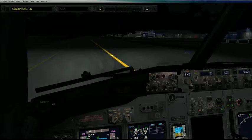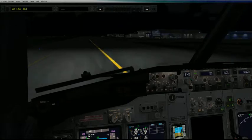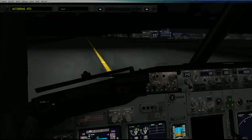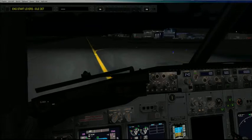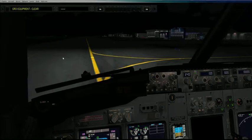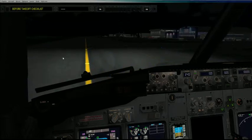Before taxi checklist. Generators. On. Probe heat. On. Anti-ice. Off. Isolation valves. Auto. Engine start switches. Continuous. Recall. Checked. Auto brake. RTO. Engine start levers. Idle detent. Flight controls. Checked. Ground equipment. Clear. Before taxi checklist complete.